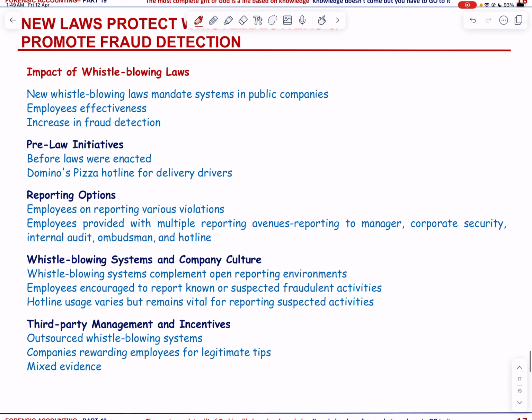New whistleblowing laws have significantly improved the effectiveness of reporting tips and complaints, especially within public companies. These laws require every public company to set up a whistleblower system and encourage its use among employees. Consequently, numerous frauds that were previously unknown are now coming to light.